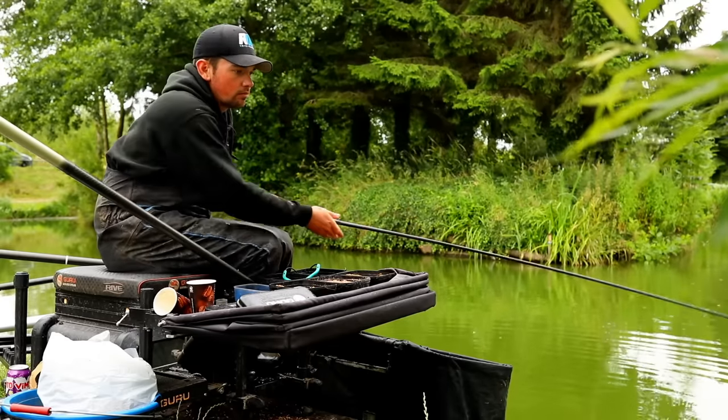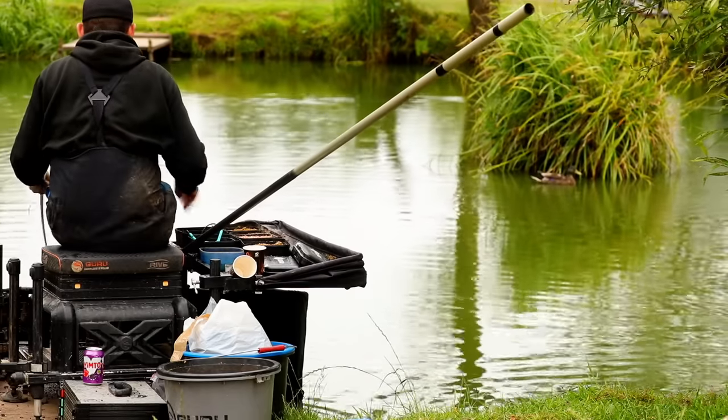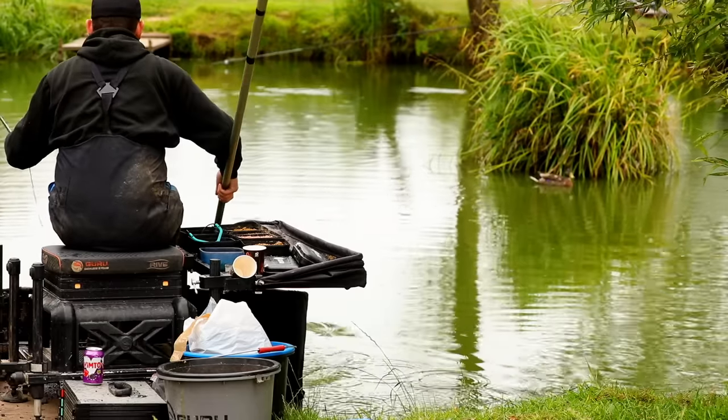There you go. See how many are there now. It's really going strong. Decent fish as well.